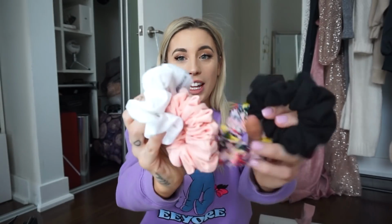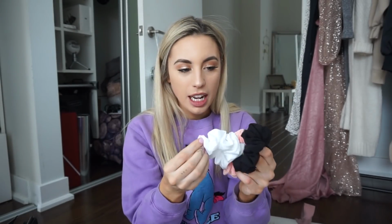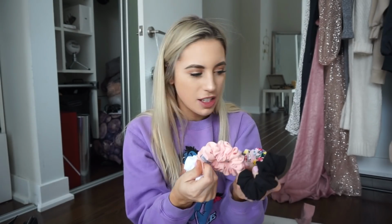And then matching scrunchies for all of them. Like, these ones are also made out of the bathing suit material. So I think these are kinds of scrunchies you could probably wear in your hair or wear in the water. Thank you so much, Ashley.